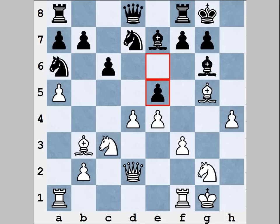Black played e5, taking white's center. Should white take there or not? Of course not, because to take is a mistake. If white takes there, it will help black to bring his knight to a good central square. White should not do it. That's why white played d5 instead.